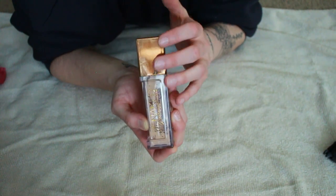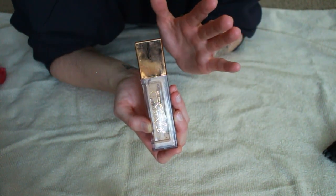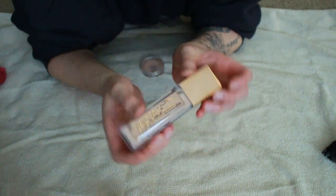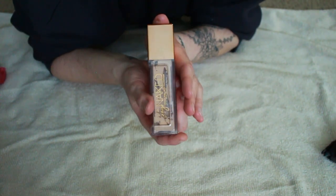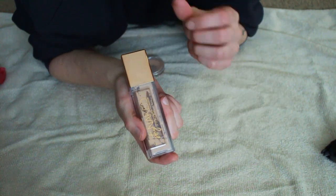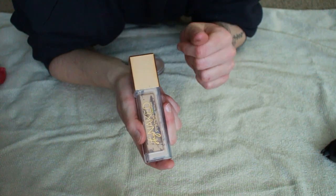This stuff is indestructible. It looks really good on my skin. It doesn't oxidize. The color I have is 31NN. It's transfer resistant, like it actually means it's transfer resistant when I'm working with kiddos all day, every day. That's really a good thing for me.